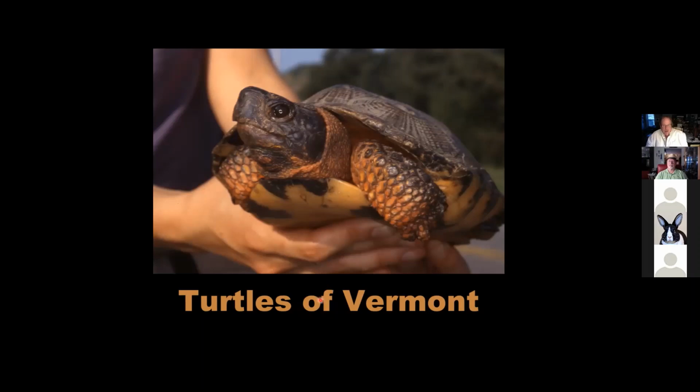Timing is perfect. I suspect that by the end of next week, we'll start getting some reports of turtle sightings around the state as the temperatures warm up and the ponds melt and the turtles come to the surface to bask. Here in the title slide, I'll just tell you what you're looking at. That's a wood turtle, and we'll get back to wood turtles in a little bit. They're a species that we may well have some of the best habitat in the world for.